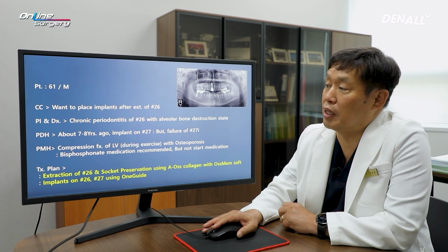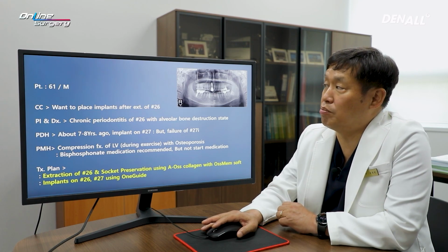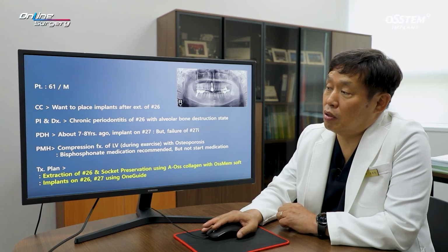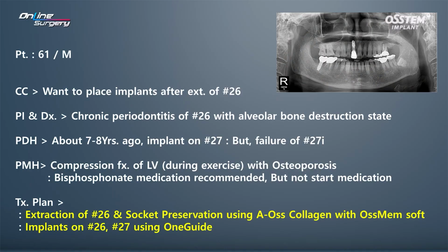If you look at the patient's history, about 7-8 years ago, an implant was placed in number 27. It failed thereafter. Since then, the patient did not receive any further implant treatment. There's an implant on the other side.